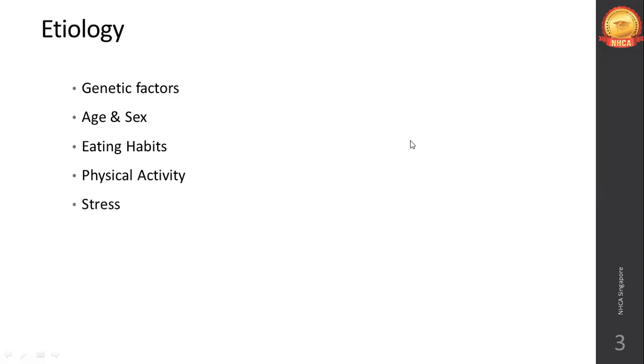Stress eating, okay, is very common among teenagers and young adults: overeating during stress. When you're stressed, you want something to make you happy, and most people find these guilty pleasures via food. Okay. The food that is very accessible. So stress-induced overeating could lead to obesity.